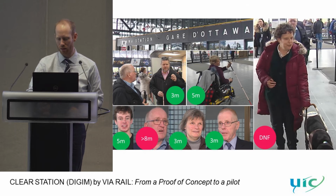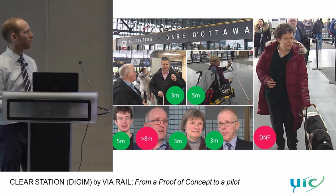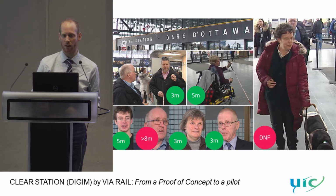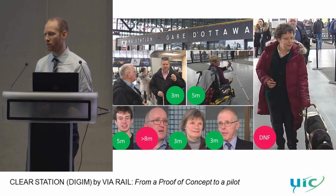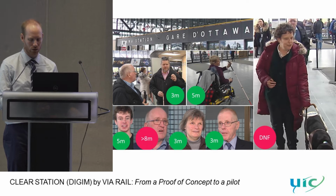So when we look at the 3-minute group, one of the things we observed was that these were all white cane users. So Dwayne and Shelley and Jim all use a white cane to get around, and when we paired them with this technology, their navigational performance was essentially on par with a regular sighted passenger.